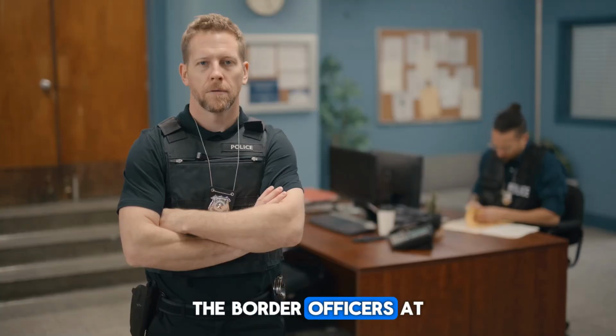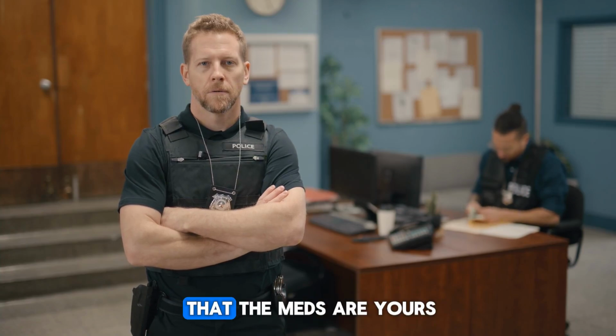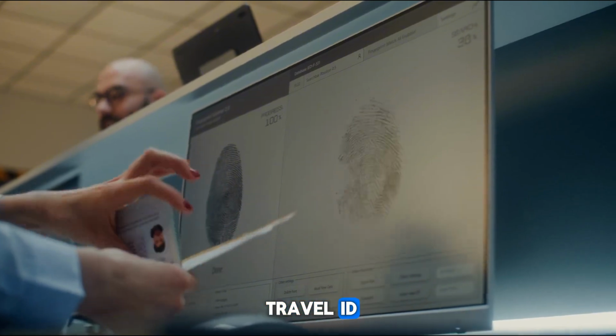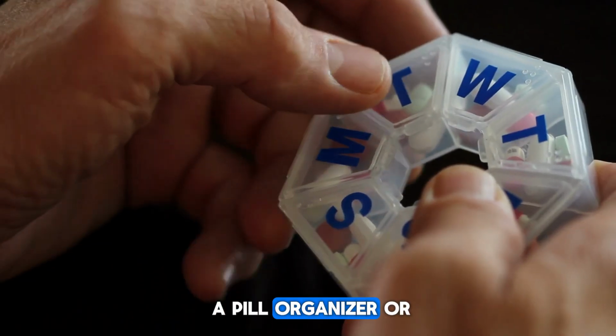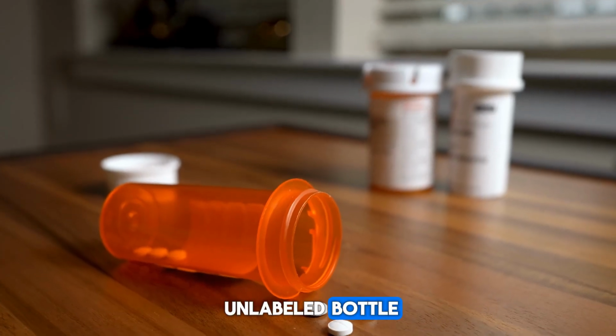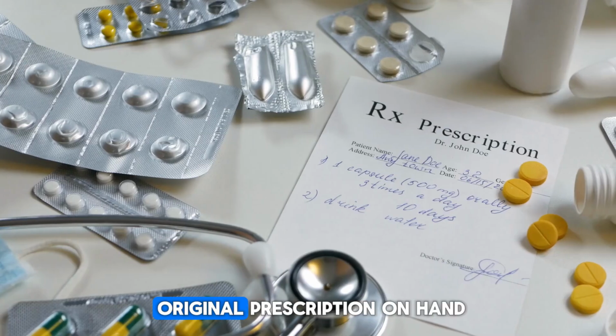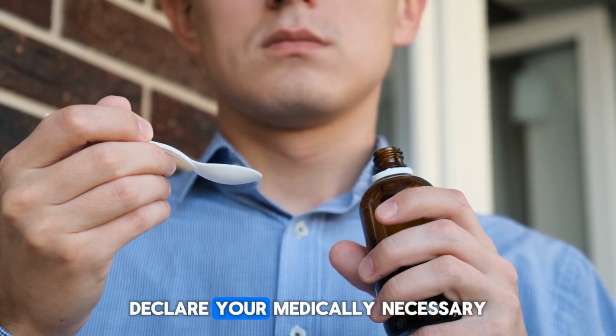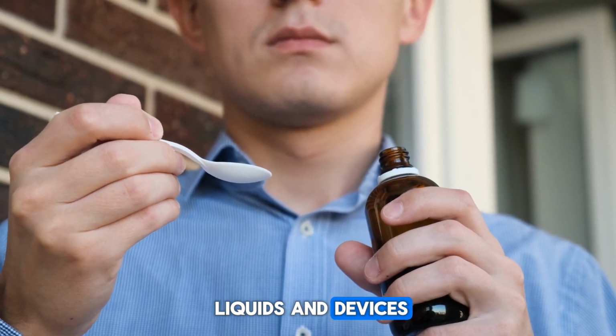The border officers at your destination may want to confirm that the meds are yours, so ensure the name matches what's on your travel ID. If you must use a pill organizer or unlabeled bottle, have a picture or copy of your original prescription on hand, just in case.